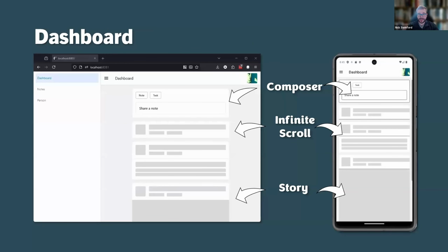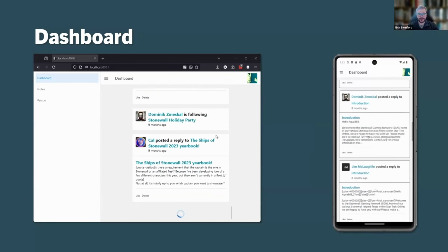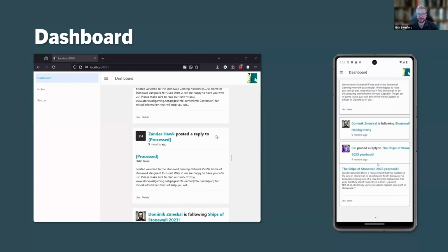One of the main features I wanted to implement was the dashboard or the activity feed, which is pretty common among social media applications. Mine is made of three main parts: the composer, which allows people to post new items to the activity feed, and an infinite scrolling feed, and each item in the feed is called a story in my particular website. Here you can see it with the loading state and with the empty skeletons. And then after a short time, the items load in, and then you can scroll down. Once you get to the bottom, you get a loading indicator and more items load in. This, of course, works on both the browser and on a mobile device the same.